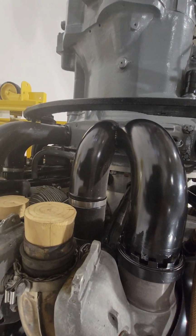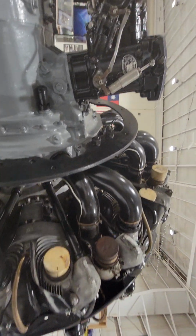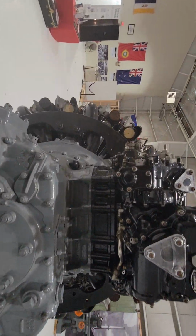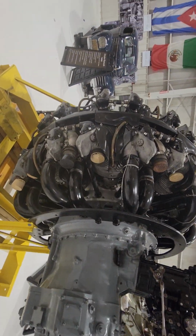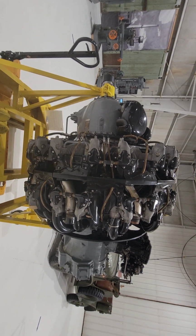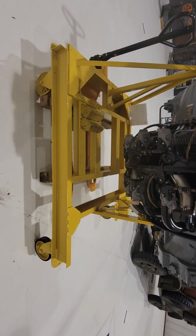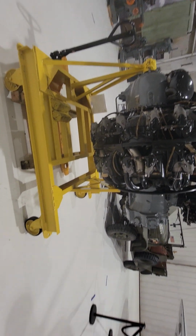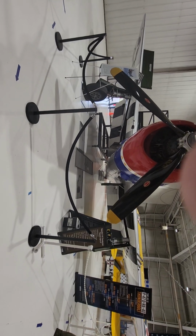Of course, it needs to be tightened up. Man, look at that. Beautiful, beautiful piece of work right there. My grandfather used to work on these years and years ago when he was in World War II, stationed down in Texas. That's a nice piece. Look at the dolly that they have to bring it in on. It's so heavy. 2800, they call it double lock.